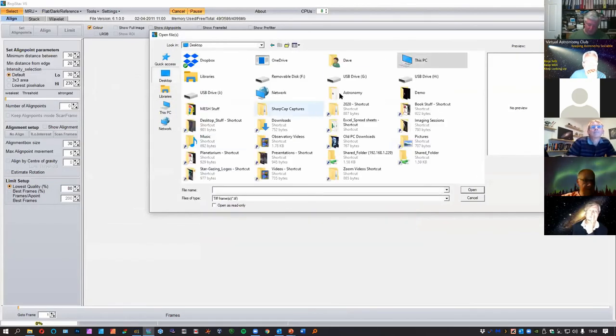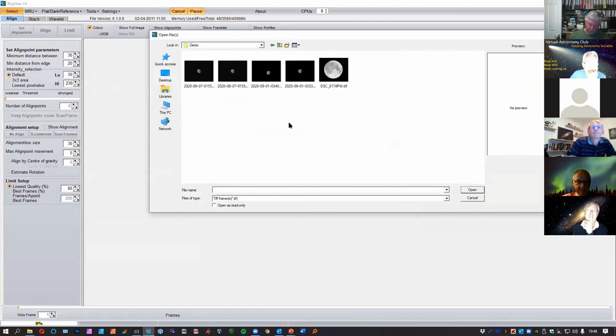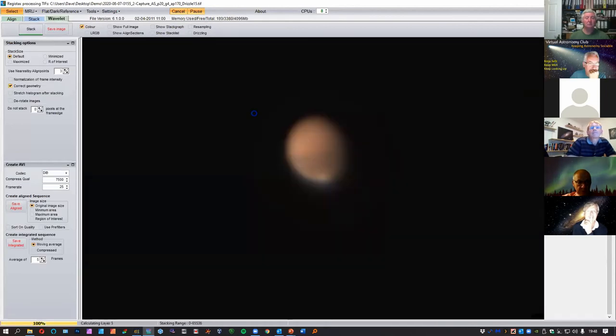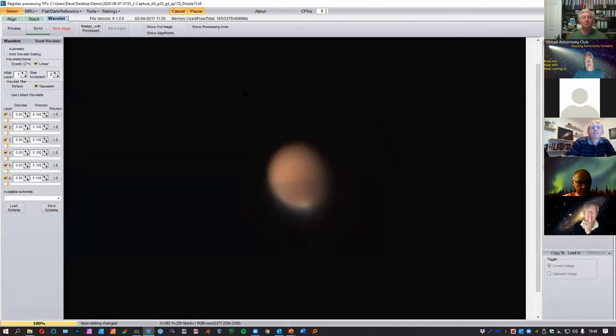And go to desktop and demo. Here it is. So we should have two images in there, one at 10 and one at 20. Okay, so I'm going to open the 20 first and see what happens. There we go. I might have picked the wrong image, but never mind. And then this is, as Kev knows, a bone of contention with everybody.